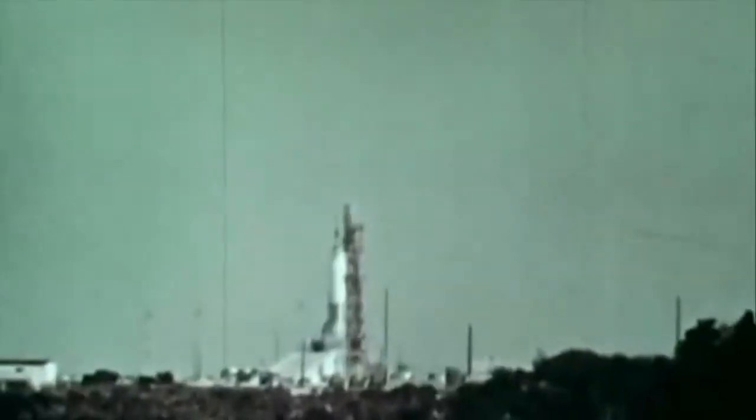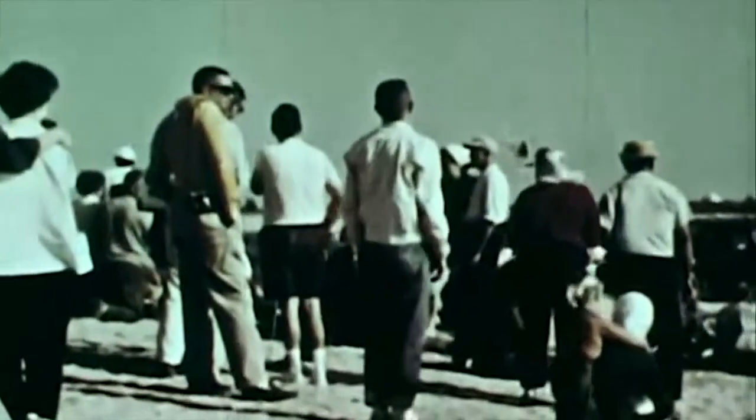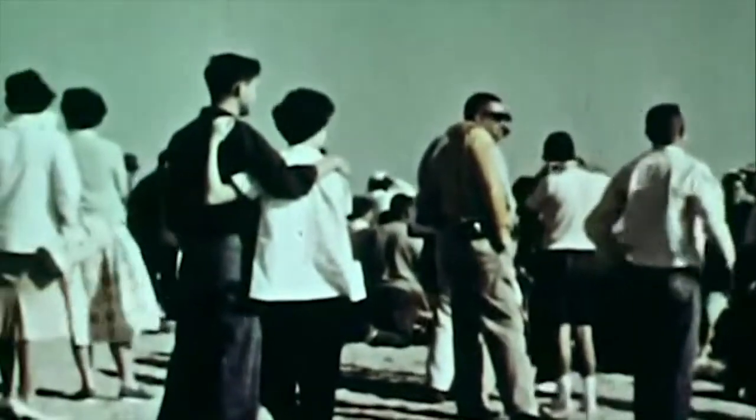Ocean. Go. AMR, telemetry quality. Mercury capsule. Go. 7 from Cape. How do you read, UHF? Roger, loud and clear. How many? -40. Status check, pressurization. Locks tanking.